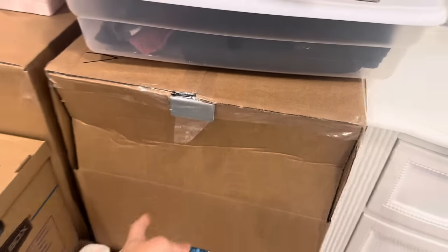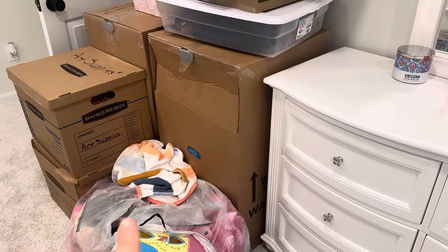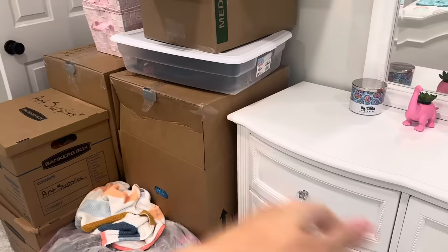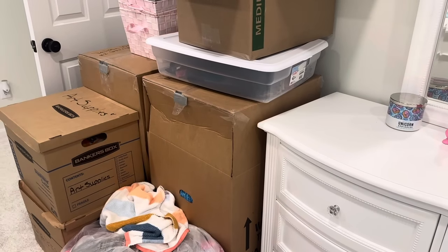These two boxes go into her closet. As you can see, these boxes have rods, so that was an A+ as far as moving. All of our wardrobes that were on hangers went in this, because you just take the hangers from your closet and put them in there. So it was so easy and amazing.